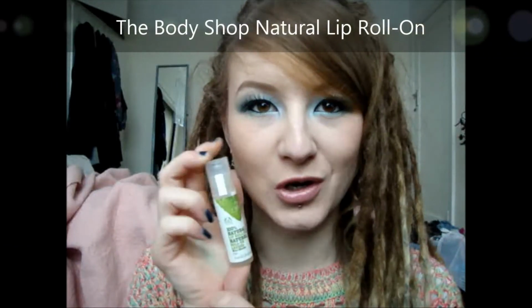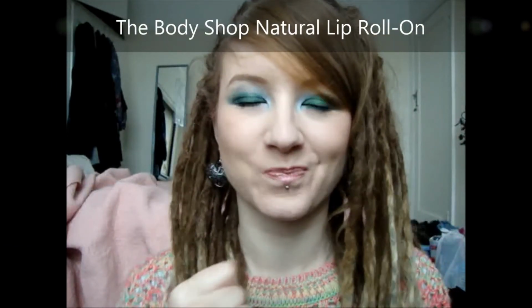So for this year, my favourite lip balm is the Body Shop Natural Lip Roll-On. These are a little bit different. Oh, if I can get it open. It's got a roller ball on the top, and you just put it on like this, and it's oil based, so it just sinks into the lips really quick and leaves them nice and soft. And this one is minty as well, which is really nice. So I use this every day before I put my makeup on, and it makes sure that my lips are nice and soft by the time I get to them, so that my lip product stays on nice.